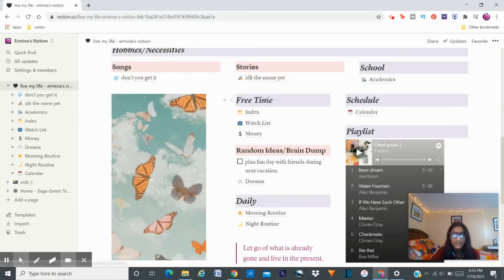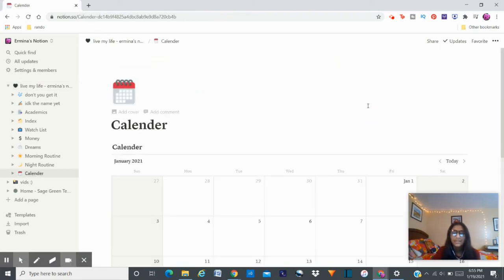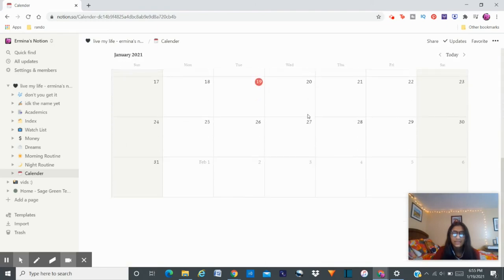Okay, so now that we have the free time part done, here's my calendar right here. There's nothing really scheduled on here just because I already have a calendar in my room that I write everything down on.